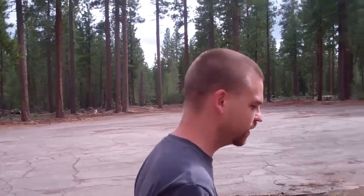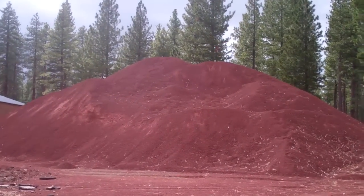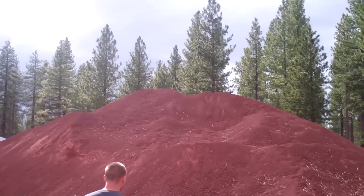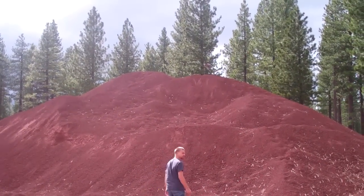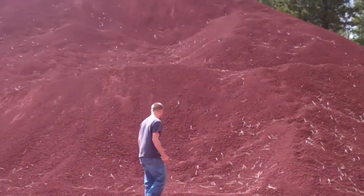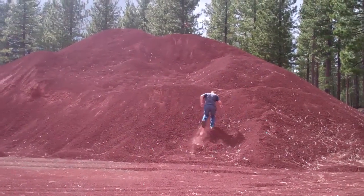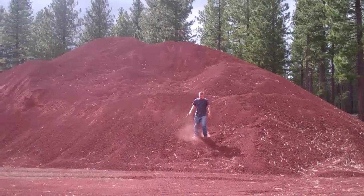So we're in Lassen County, and we found a big pile of red stone. Mike had the urge to climb it. Volcanic rock. I don't know if it's volcanic rock. I think it is. Oh, it is. Lava is red. Yeah, but when it solidifies, it becomes black or gray or whatever. It's all dusty. It's very soft, kind of.